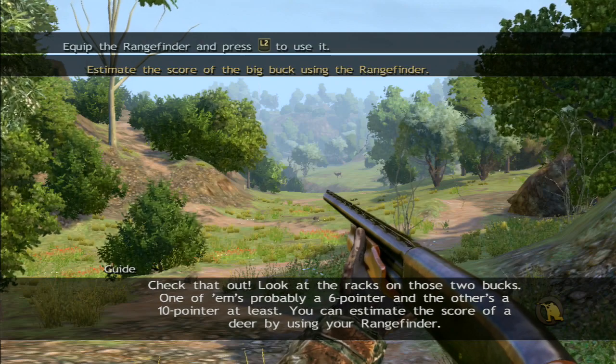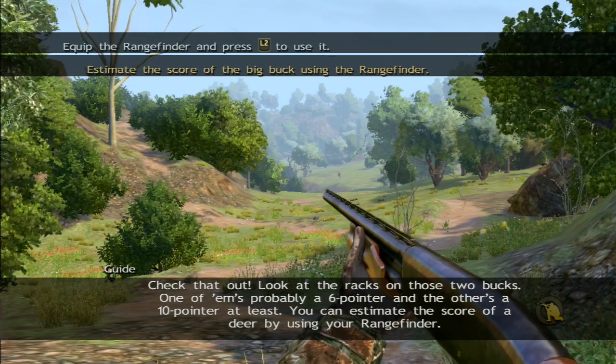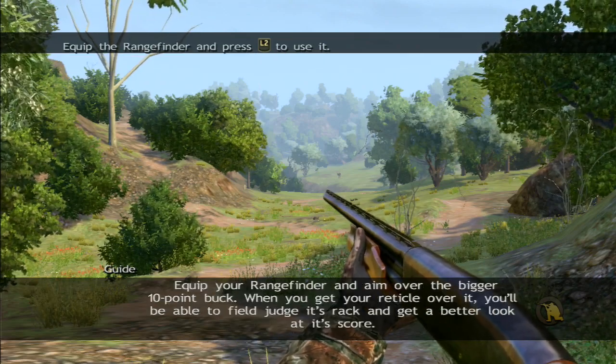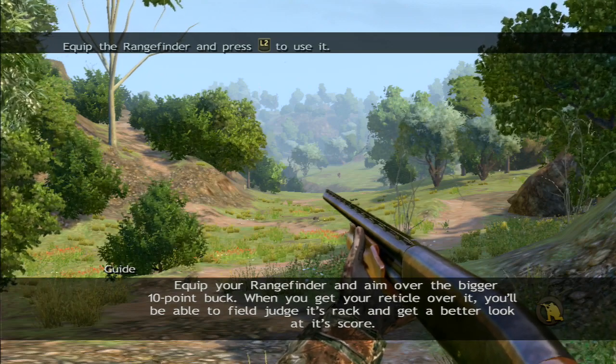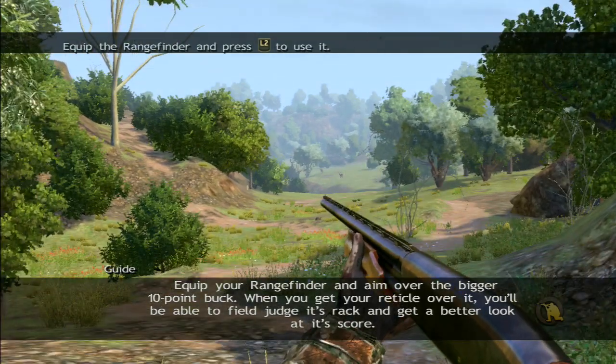One of them's probably a 6-pointer, and the other's a 10-pointer at least. You can estimate the score of a deer by using your rangefinder. Equip your rangefinder and aim over the bigger 10-point buck. When you get your reticle over it, you'll be able to field judge its rack and get a better look at its score.